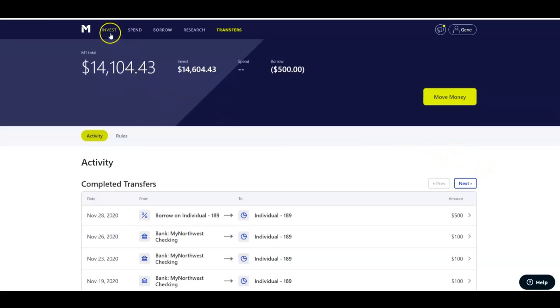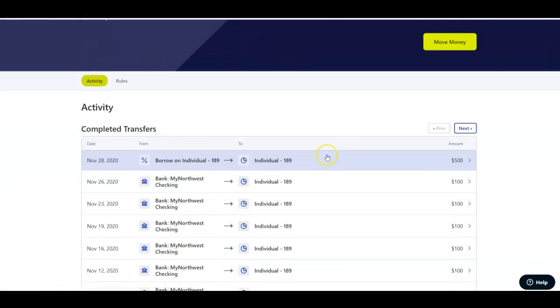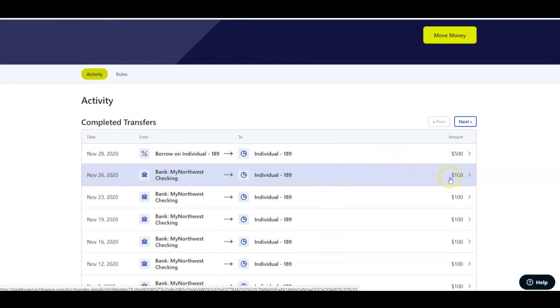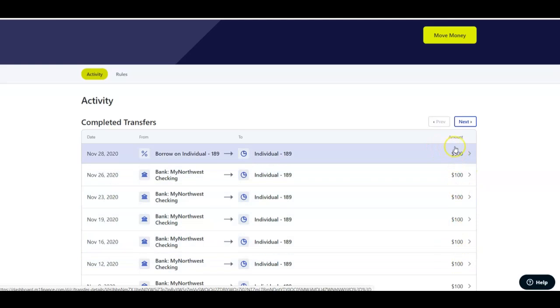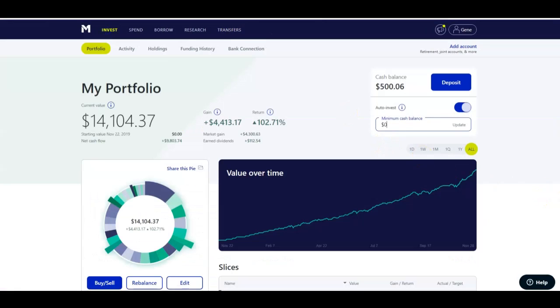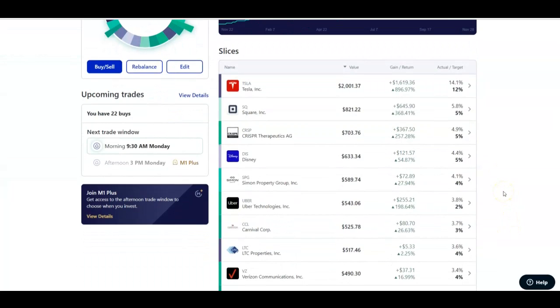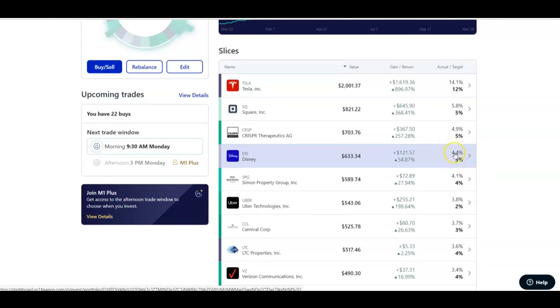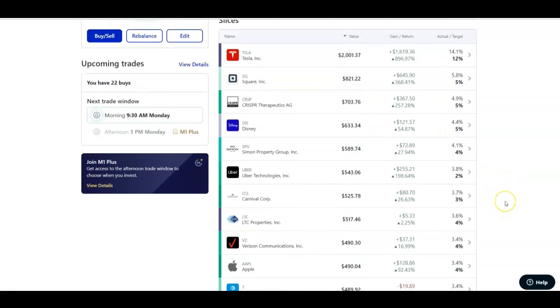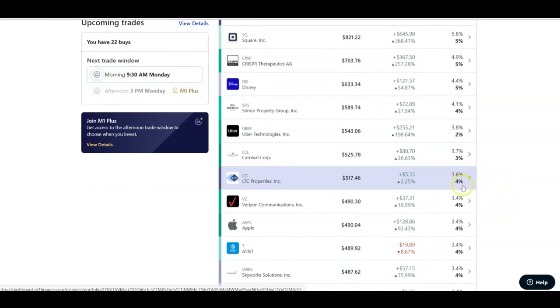So if I go to my regular page, well, let's go back to that real quick, see what that said. Oh, this is just showing all the transfers that I have scheduled, and I scheduled that transfer as of right now. Let's go back to the invest page, and there it is in my balance. So that will be purchasing stocks on Monday. So that will be distributed evenly. Let's see which ones it's going to go into. Disney's below 5%, so probably some's going to go into Disney. Carnival Cruise Line, I end up buying some more of that. LTC, like I said, my dividend payers.